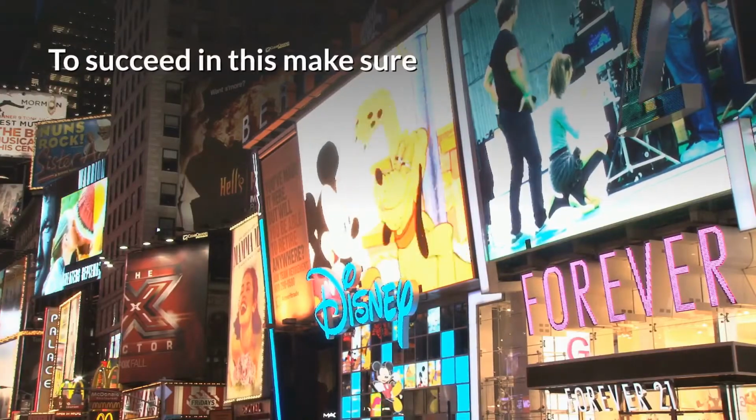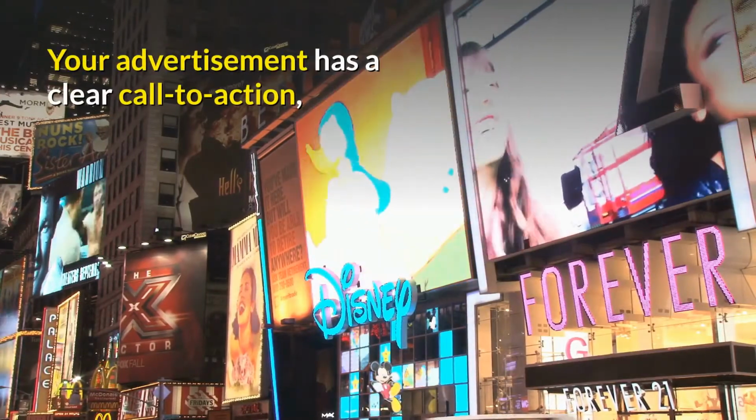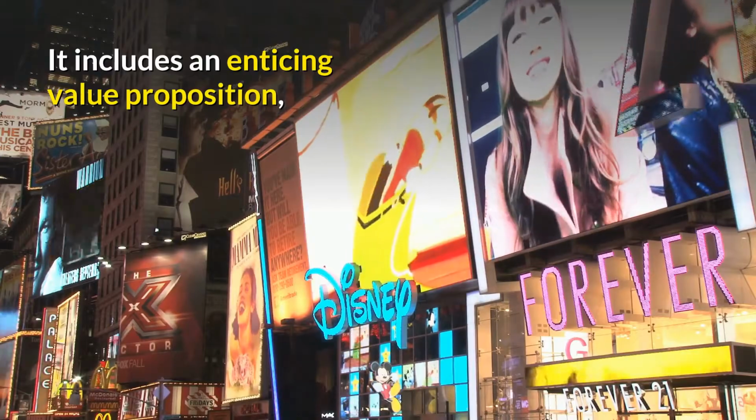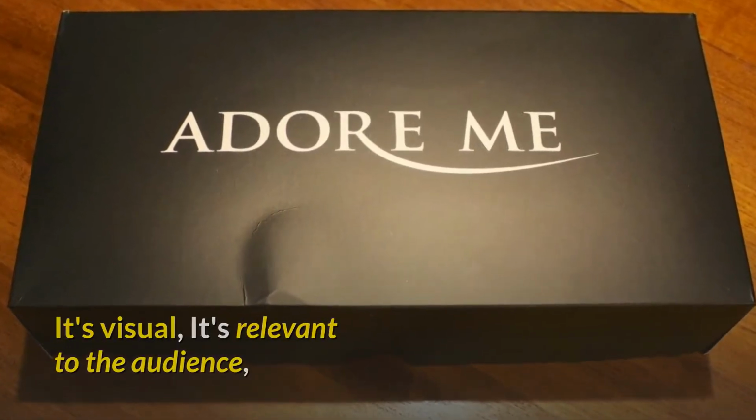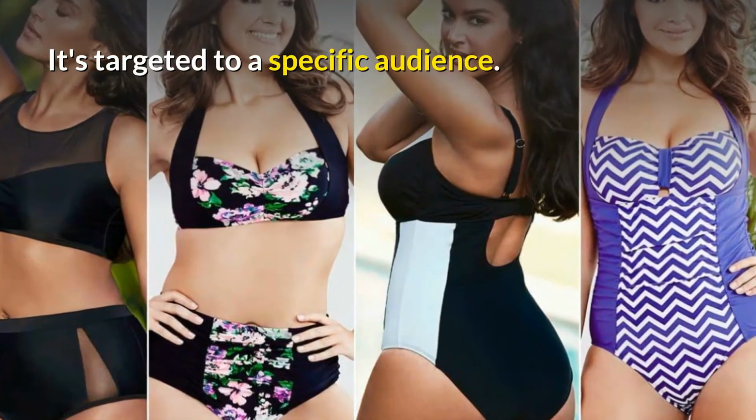To succeed in this, make sure your advertisement has a clear call to action. It includes an enticing value proposition, it's visual, it's relevant to the audience, and it's targeted to a specific audience.